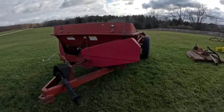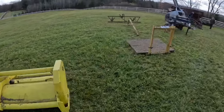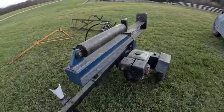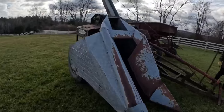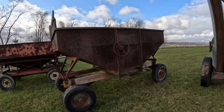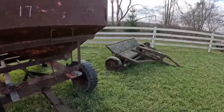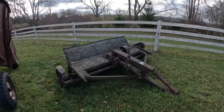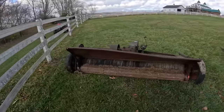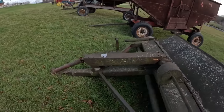New Holland 155 manure spreader. Rush Hog. Flail mower. Carry-all pig pole. Hog splitter. They put a connector there, didn't they? Oh, jeez. One row, New Idea. Couple gravity wagons. Nothing super fancy. Old conditioner or whatever you want to call it, crimper. Judging by the colors, I'm going to say it's a New Idea. Sure is a New Idea.